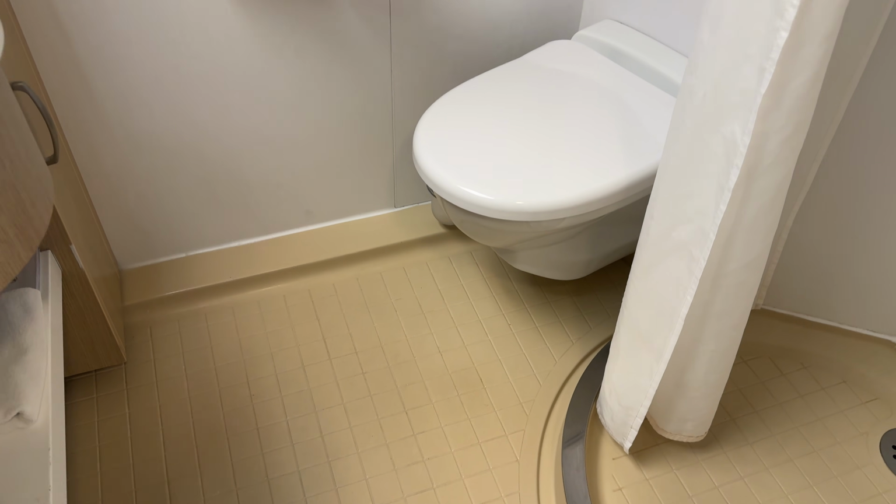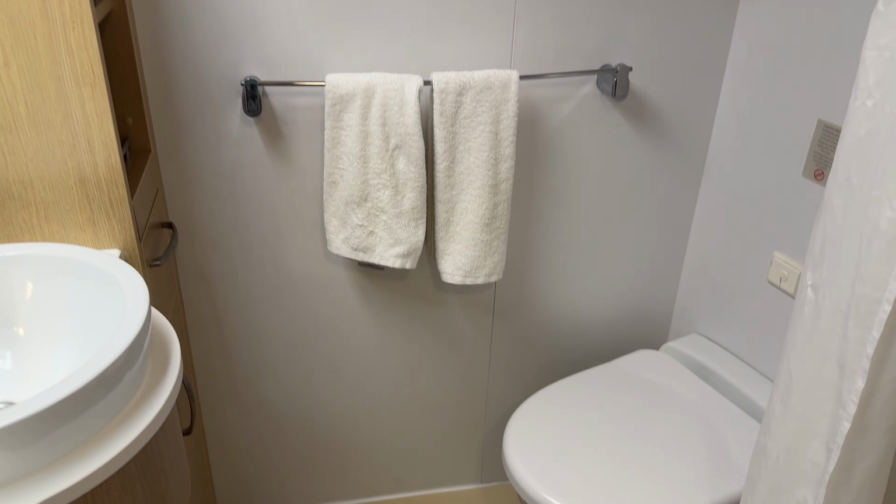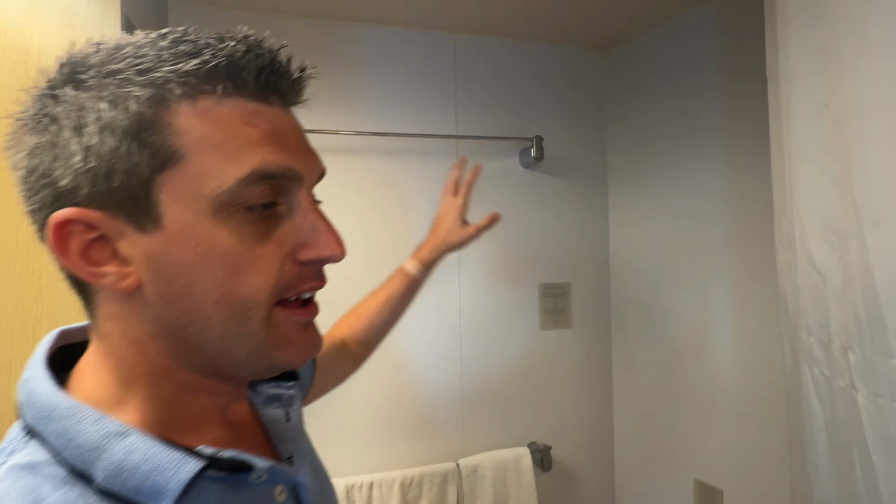Obviously a regular toilet with the flush. Ours has got a little crack on him. He's a bit poorly. Towel racks, you've got your hand towels, your big towels, if they're actually there because we use them. And here we have the shower.